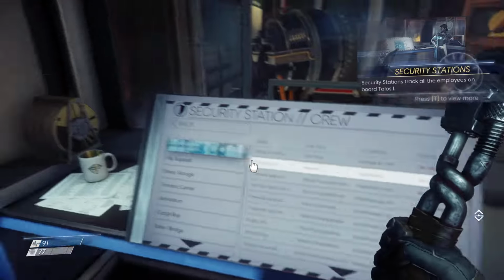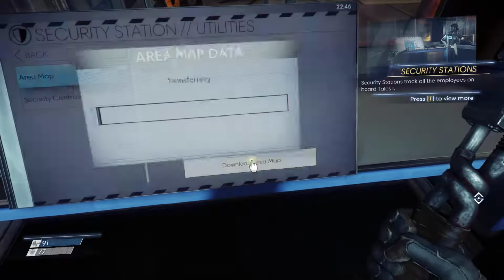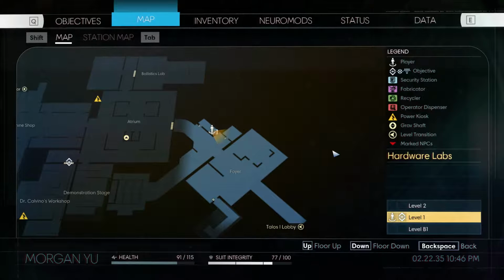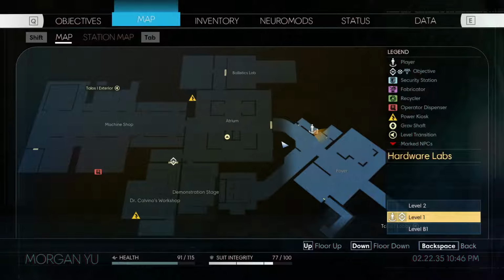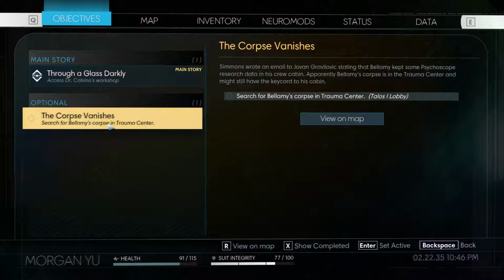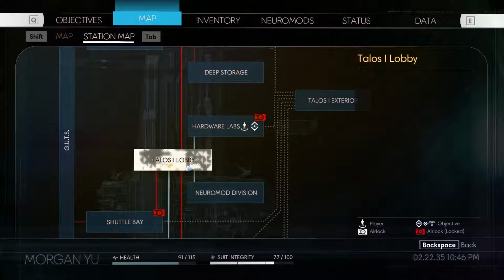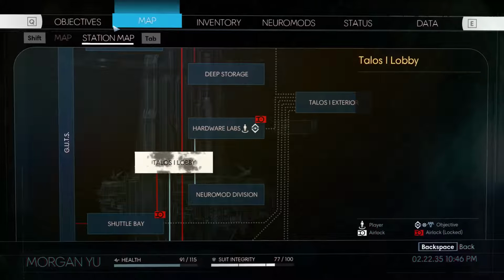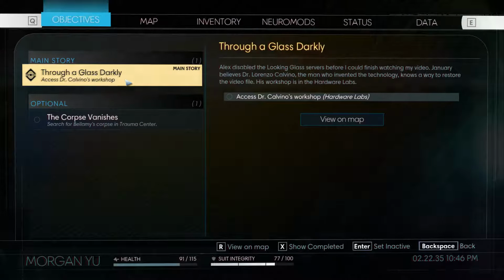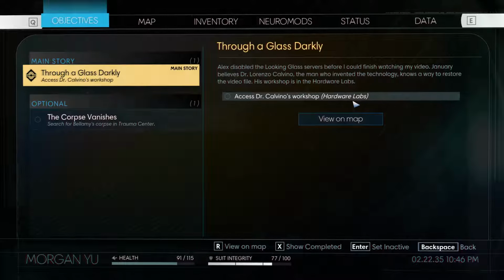Okay, no. Crew? I don't really want to go through all those. Utilities area map. Ooh! That'll be helpful. So my objective is... View on map. That's in the Talus 1 lobby. Alright, well next time I'm at the lobby, I'll go. I'll worry about that. That's where I'm at now. Okay, objective now. Go through a glass darkly. Access Dr. Calvino's workshop. Hardware labs. Okay.